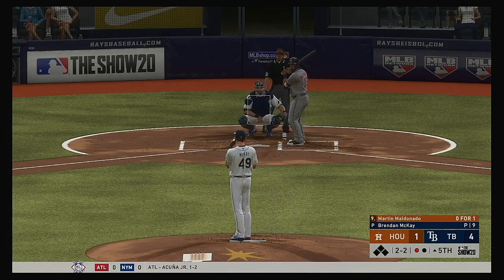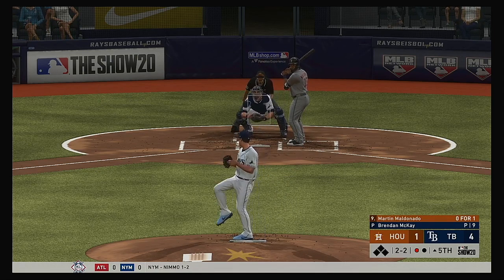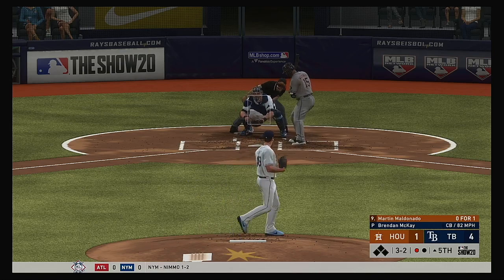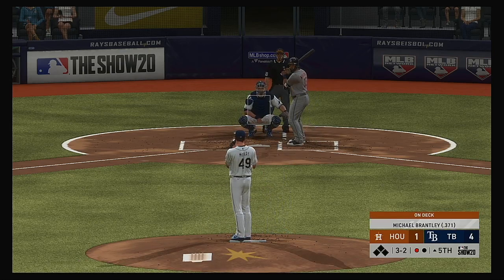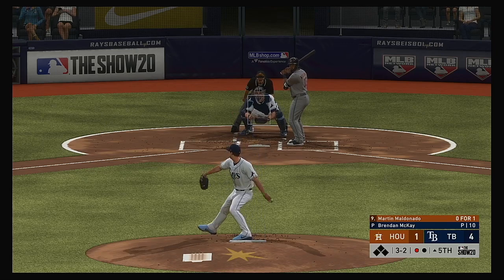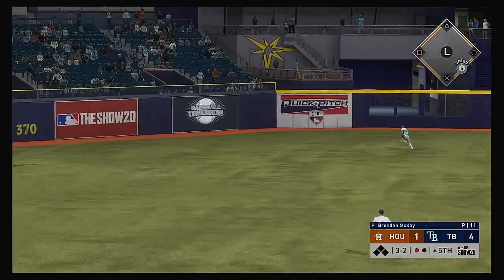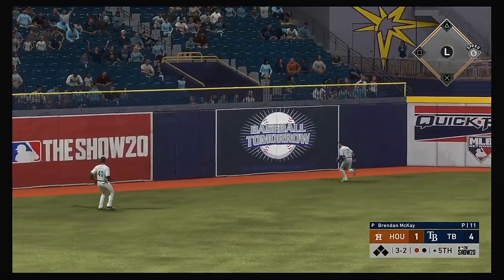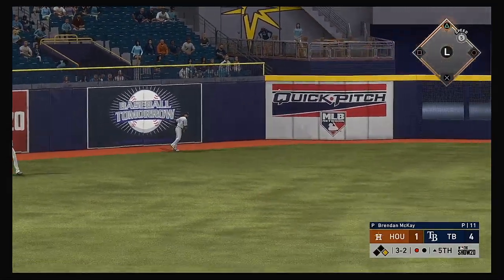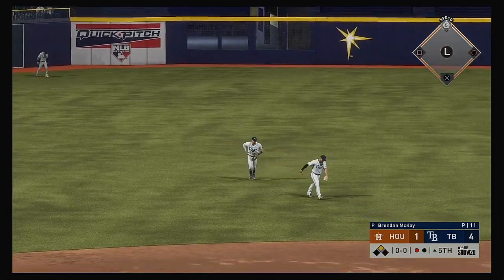Fouled off. Now another 2-2. And he tries to get him to reach for it, but it stays outside. 3-2. It'd be great right here if he was able to work himself on base. You got the leadoff hitter on deck, and you know the middle of the order is coming up right behind him. And this one bounds around against the wall. And he'll reach second now with one away.